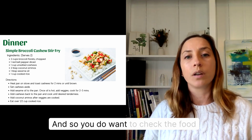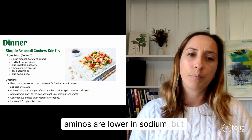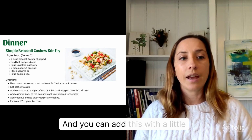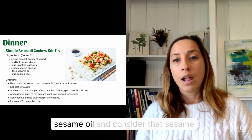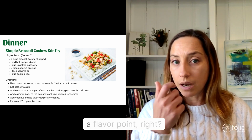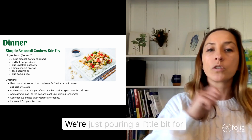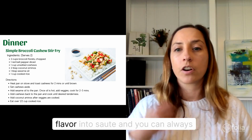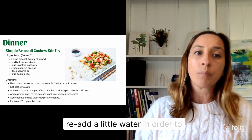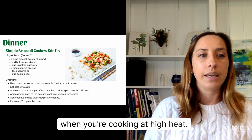And so you do want to check the food label to make sure that your coconut aminos are lower in sodium, but they generally will be much lower in sodium. And you can add this with a little sesame oil, and consider that sesame oil that you're sauteing it in to be a flavor point, right? We're not pouring gallons of sesame oil. We're just pouring a little bit for flavor and to saute, and you can always re-add a little water in order to steam and cook and deglaze that pan when you're cooking at high heat.